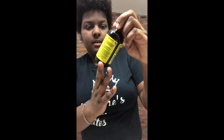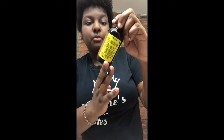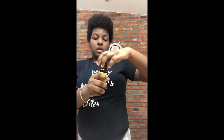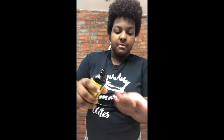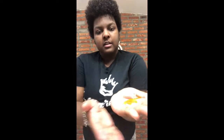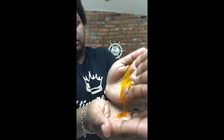What is this by? Pure Jamaican mango lime oil. It feels thick when you first pour it in. See, I just put it in like this. See how thick it is. And I just massage it all in my scalp. So my hair can be oily.